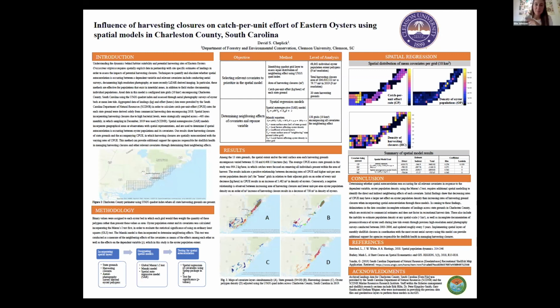Hi, Sam. Just over on the right side of your poster, the spatial regression stuff, because the axis is really small. Yeah. What exactly are we looking at with some of the colors on there?